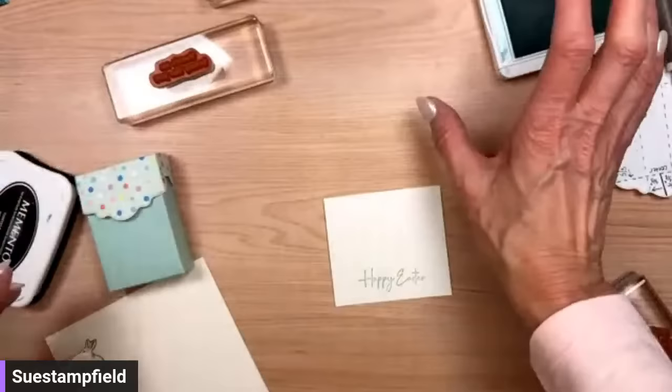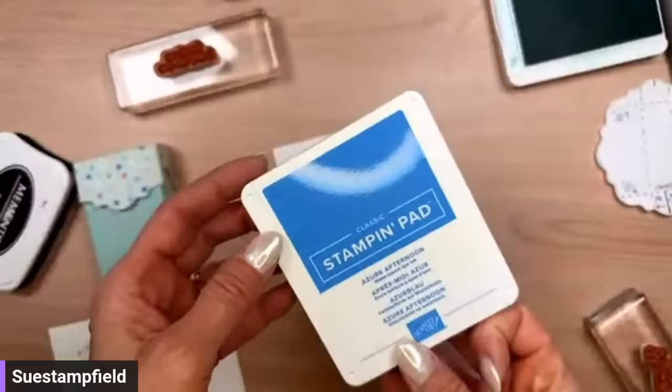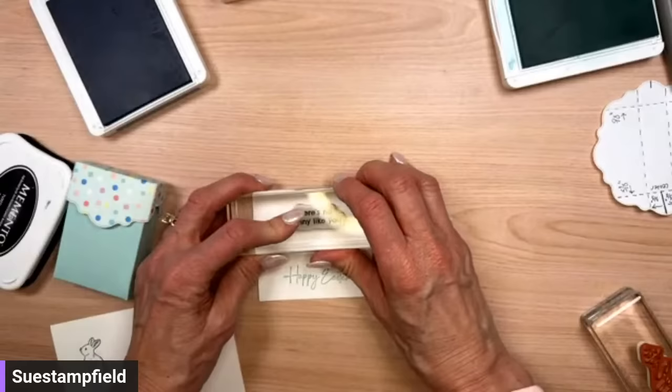And while you are voting, I'm going to go ahead and, oh, a couple people say Azure Afternoon. Let's give it a go here. Azure Afternoon is kind of a bright sort of robin's egg blue. I'm sorry, I jiggled the camera there. Would you call it a robin's egg blue? I guess I would. There's no bunny like you. Let's test this out on this random scrap piece. Oh, yeah, that's nice and bold, isn't it?